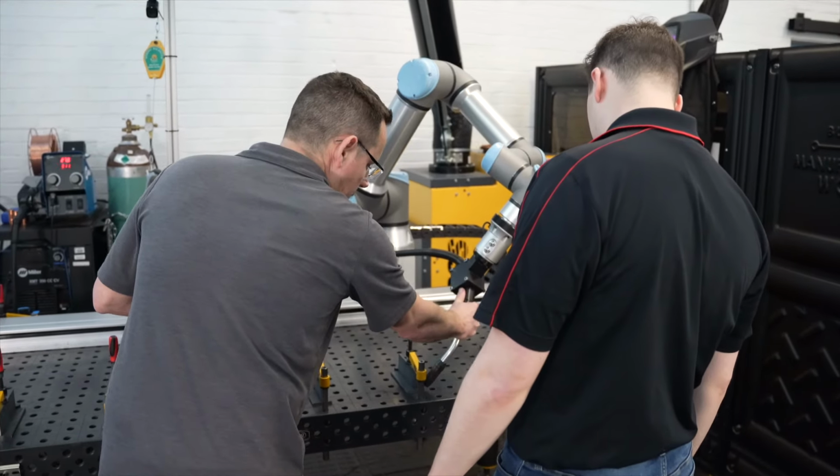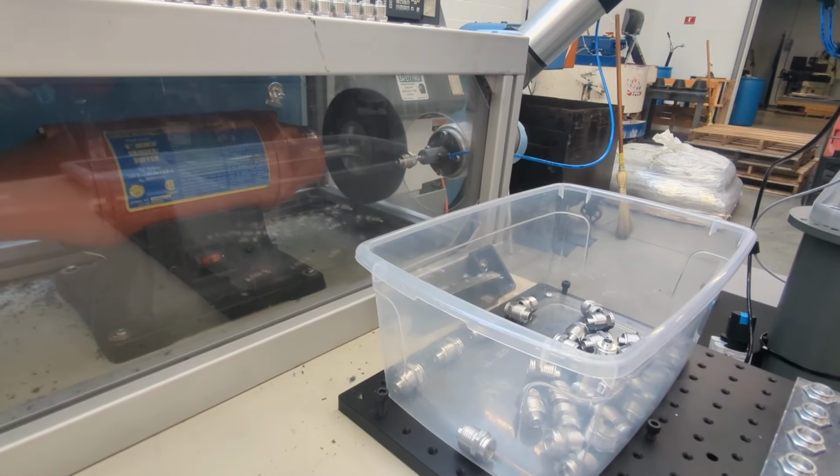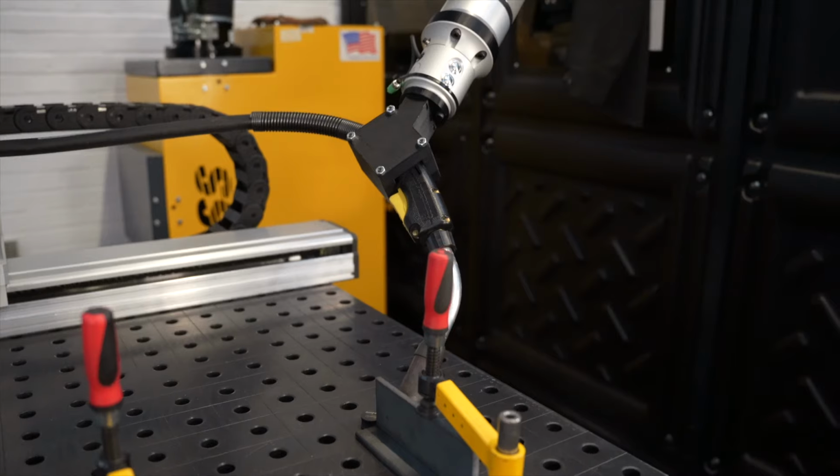The current project we worked on was for an automated polishing process. Up until now, this company's operators would polish parts for long periods of time each day. Now the operator can put the part on the system, hit go, and move on to more interesting tasks.